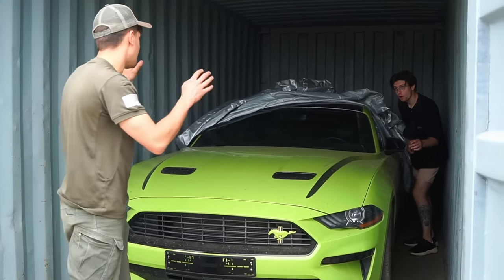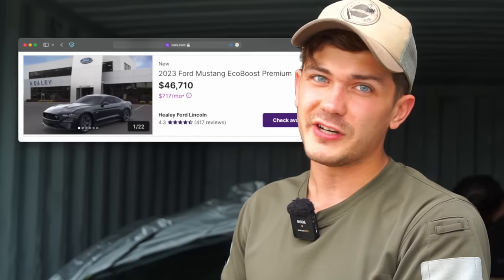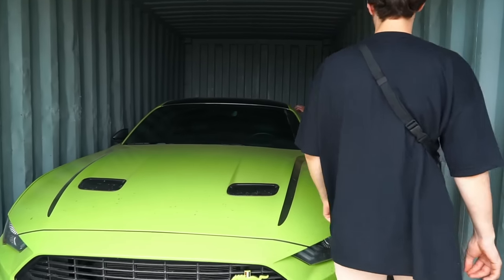But first we have to see the back. I'm really afraid because most of these cars are hidden, banged up in the back. But guys, here you might see the average price of the Ford Mustang, and we paid $25,000. And from now on, you are the only person who knows if we gain some money or lost. Danny, I really love this car.